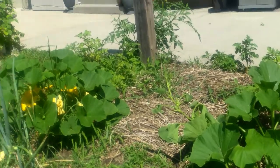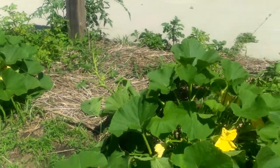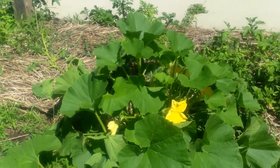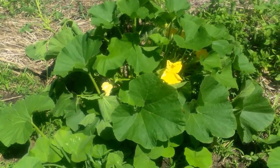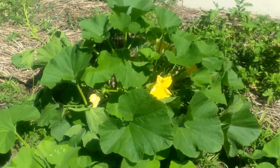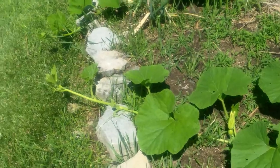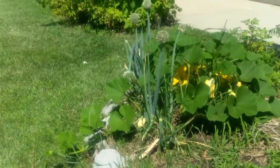Okay, these two are the Green Hubbard from Babette. And they're doing really well. I'm not really sure how these grow, what I'm supposed to do with them. Just letting them go for now. They grew into like a bush, and now they're sending off a runner. Both of them. They both sent off a runner.